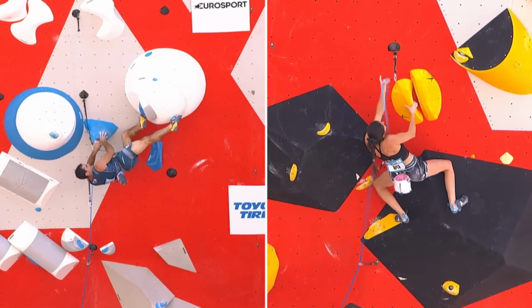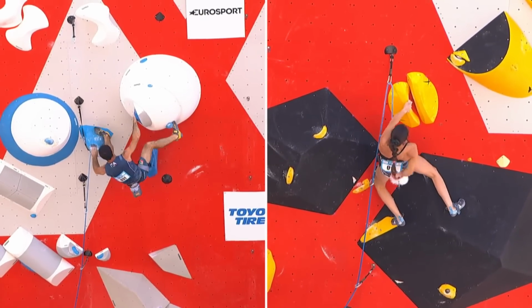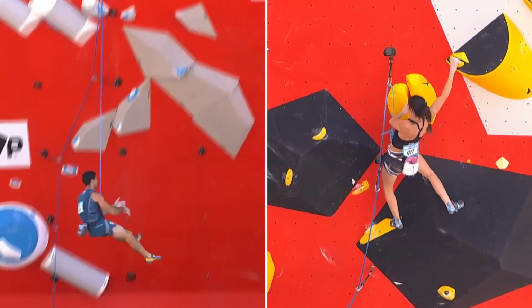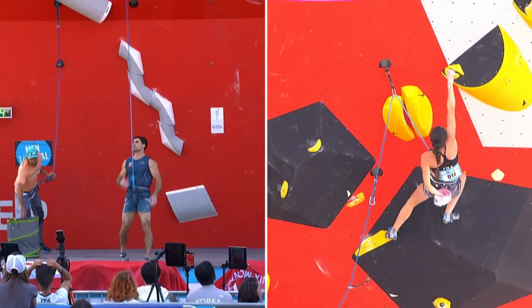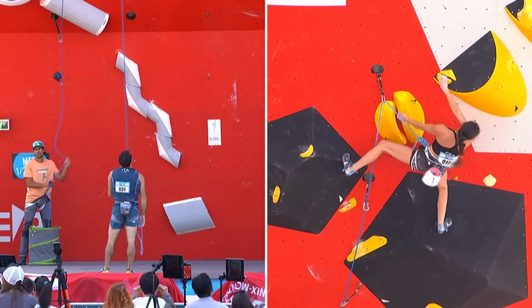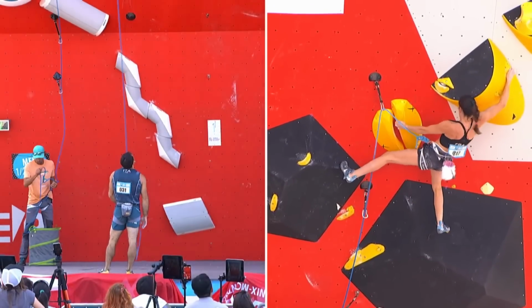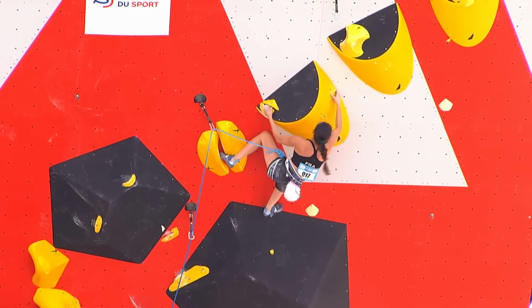So slow stuff from Marcello, but he's working his way through. Lovely with the feet. Oh, but finally falls. It seemed like the pump hit him all at once there. And Helene will rest on small jibs for the feet. From here on, she's got a couple of moves before another possible rest sequence.